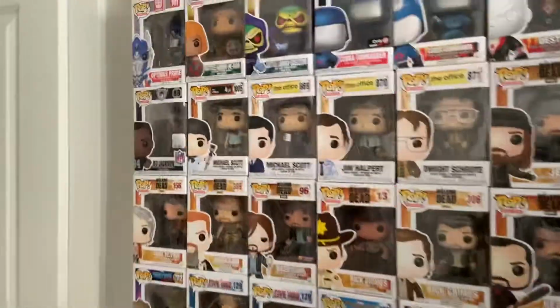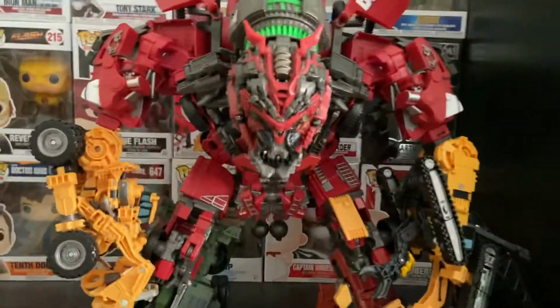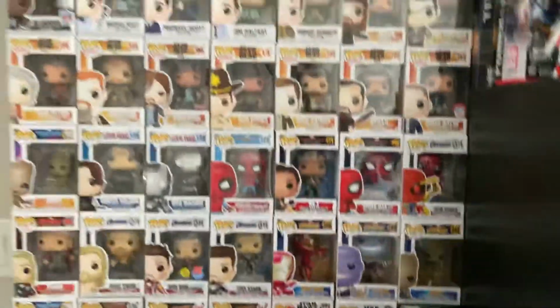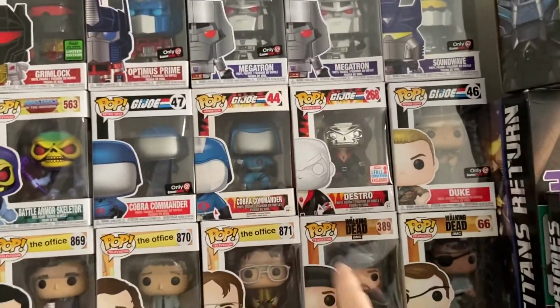And then moving over here to the Pops. No drastic changes in the bottom. There's Devastator. If anyone's wondering, with the DNA kit. But I got insanely lucky with these guys, and then Cobra and Duke.